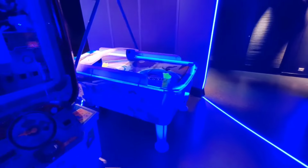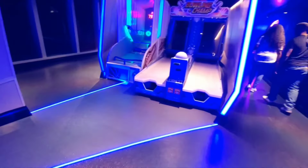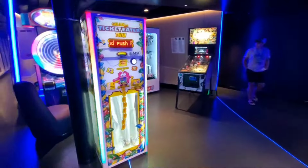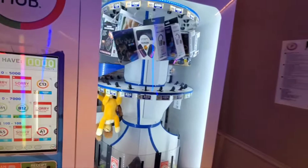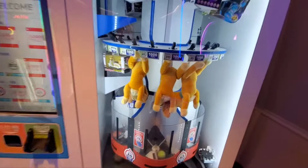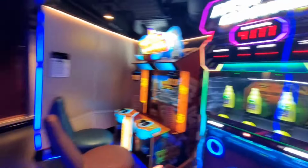All right, they got an arcade play area as well. Bowling of champions, you can do a little ball. Get tickets, play games. Those are cute. More games.